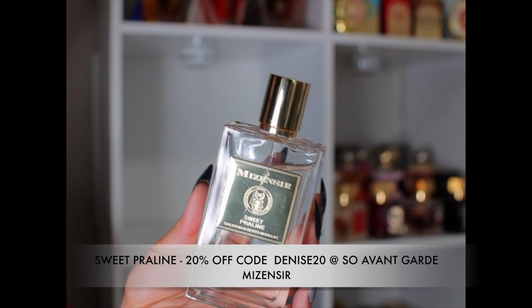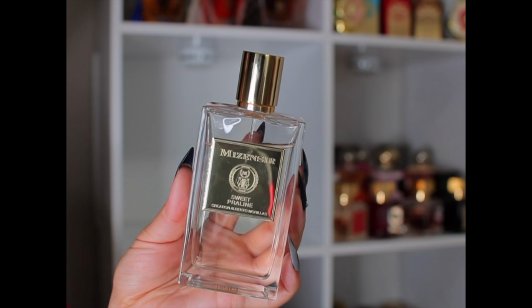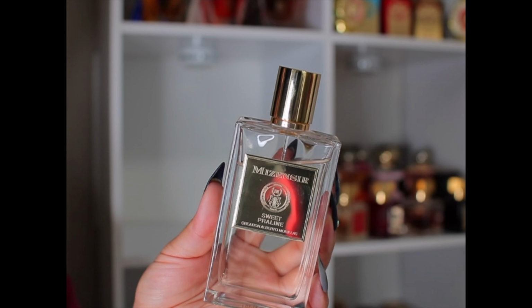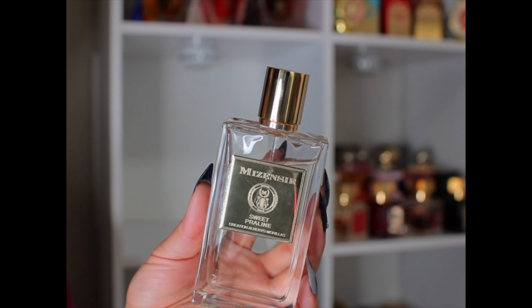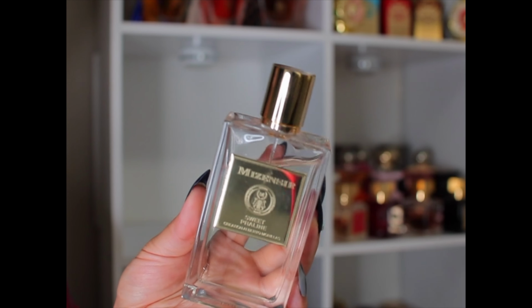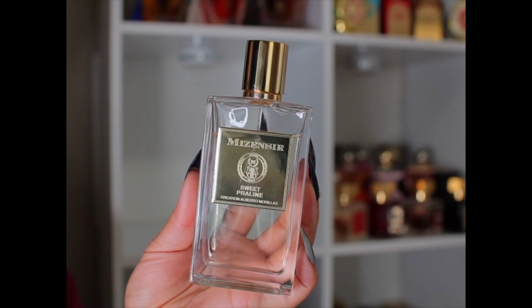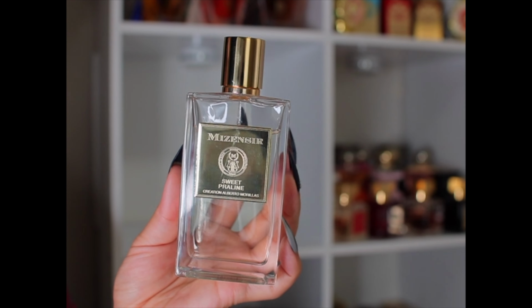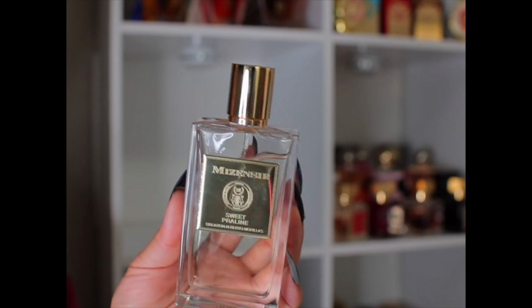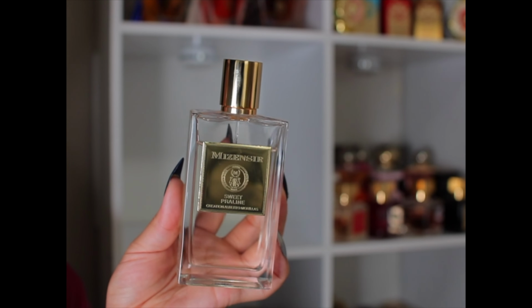This is Sweet Praline by Maison Sincere. This is a soft, slightly raspberry musky scent. It's very close to the skin, sits in your scent bubble, not very projecting. This is something I like to wear just around the house or in bed, or I could even run errands with this. It has something in it though that smells slightly metallic to me, which I don't really care for, but I don't hate it. I don't hate this fragrance. As you can see, I do wear it, but whatever that is makes me not be in love with it.